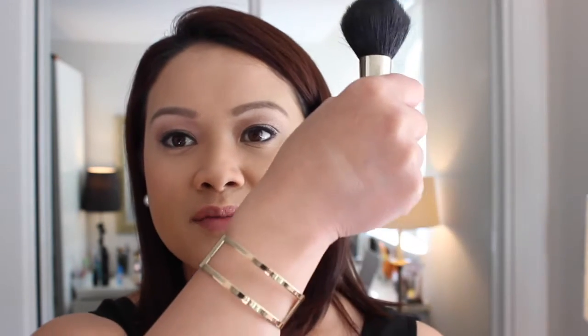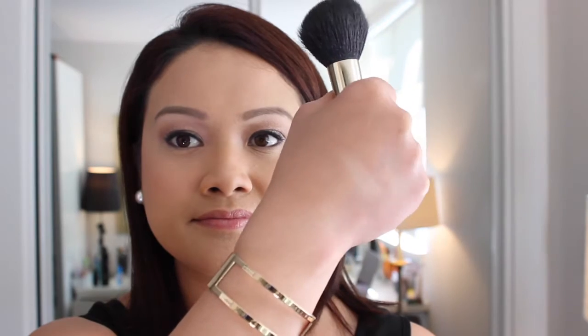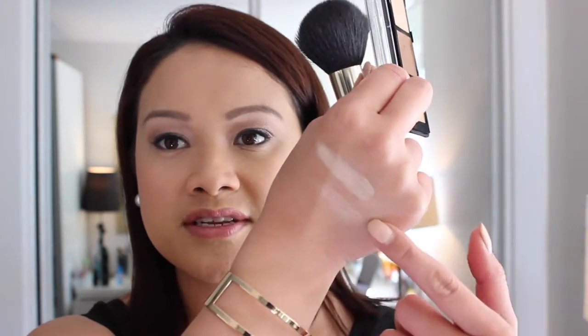So this is the shimmer. I will show you guys the shimmer. This is the shimmer highlight. And then this one is the matte. The matte is gorgeous for also brightening the under eye. So this one is the matte.